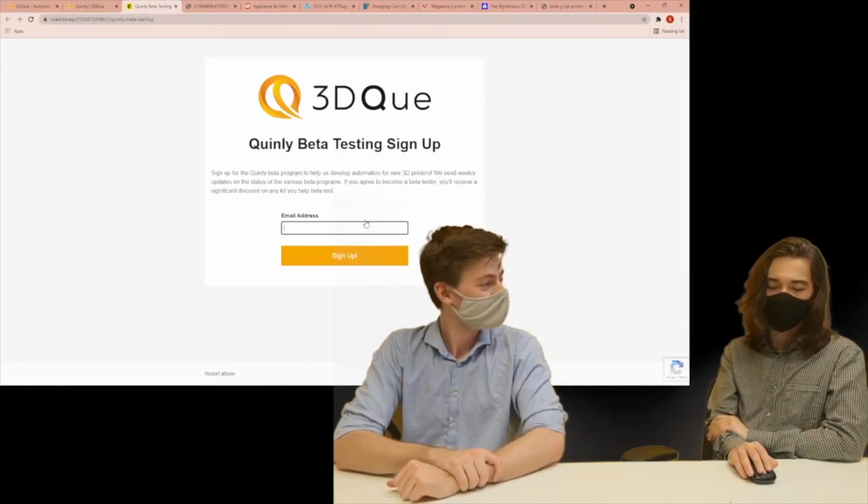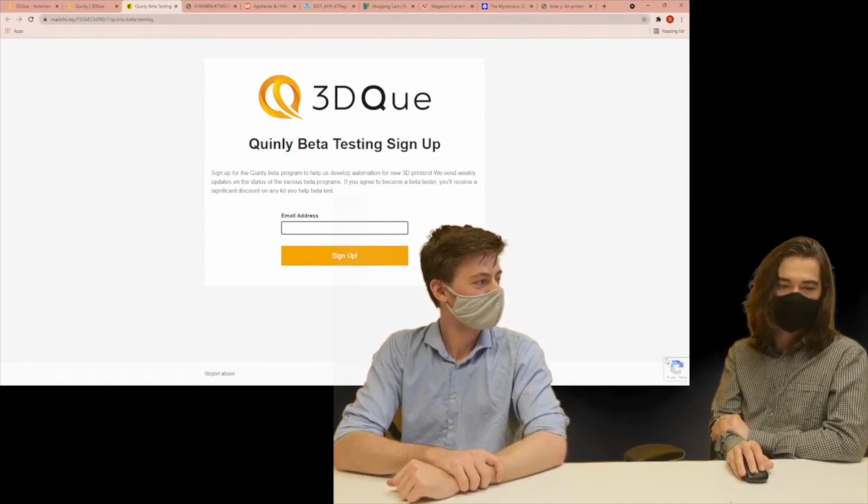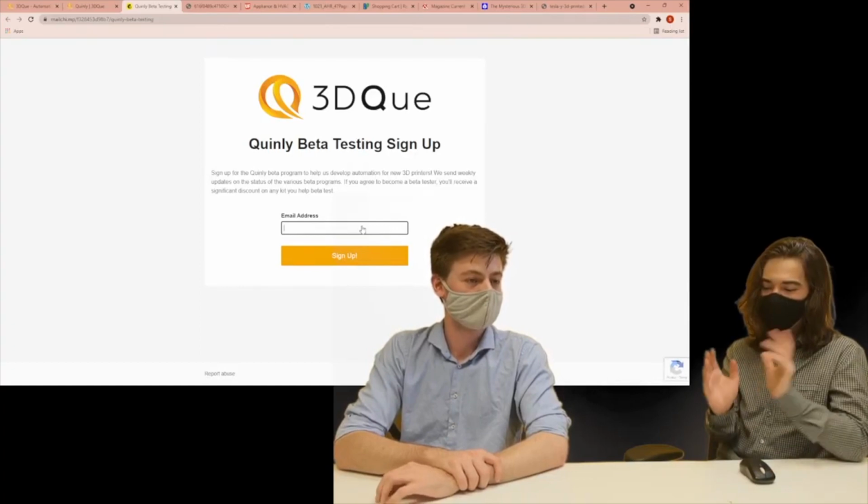You get to be the first to get automation on your 3D printer. You don't have to buy a special 3D printer to do this. You can use the printer you know and love.